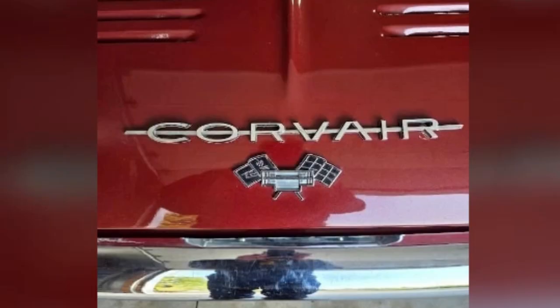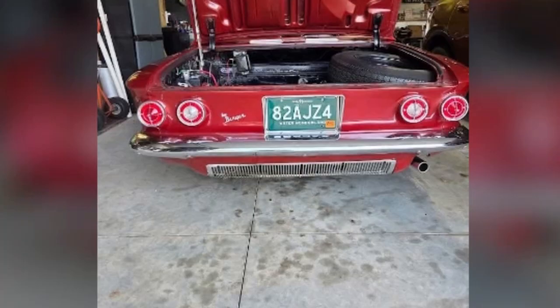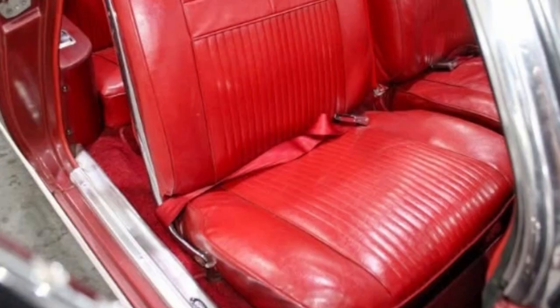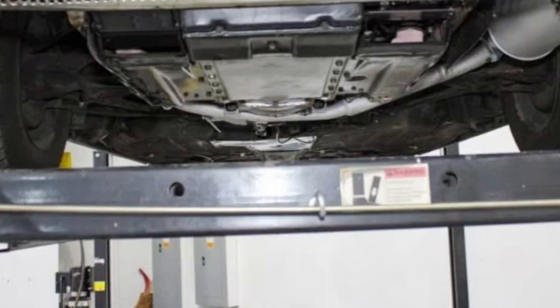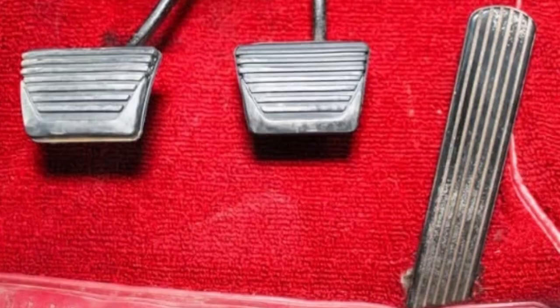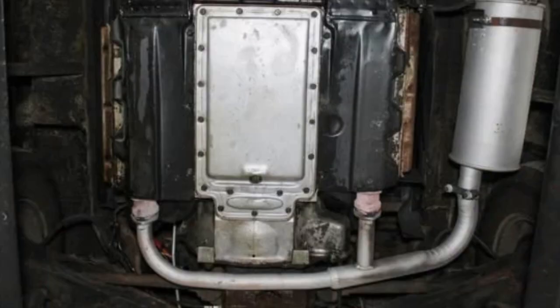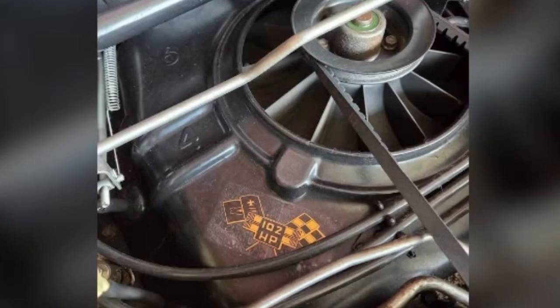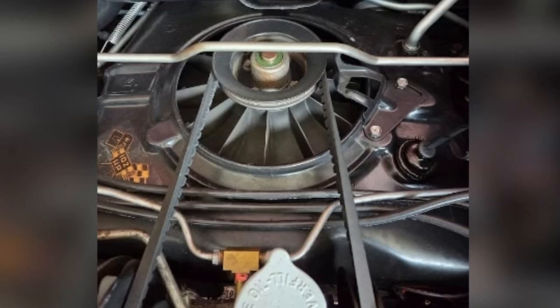This level of mechanical condition is rare in early Corvairs, and it makes the car a compelling option for anyone looking to enjoy a vintage convertible that is not only attractive but also very usable on the road. The styling of the Corvair 900 Monza convertible is both distinctive and elegant, with its rear-mounted, air-cooled flat-six engine allowing for a low, sleek profile. The Palomar red finish accentuates its graceful lines, while the convertible top adds to its charm and open-air driving appeal. Chrome accents, delicate trim, and period details remain intact, underscoring its authenticity and originality.